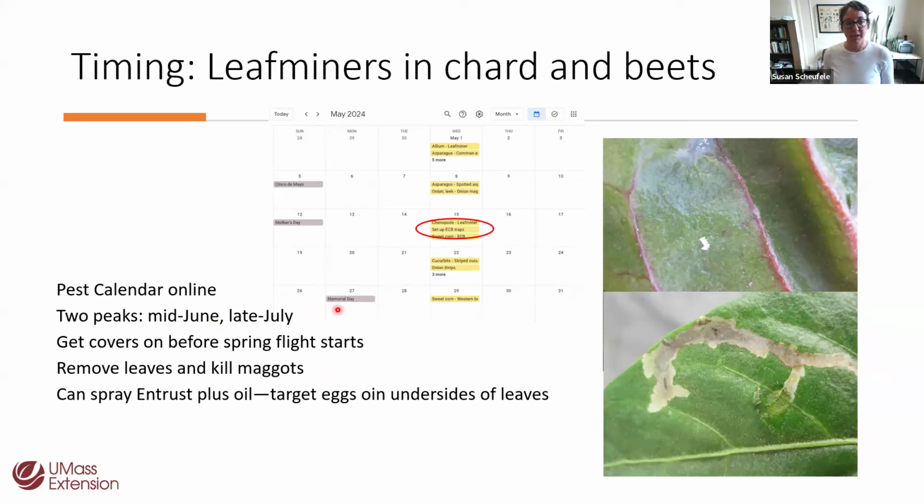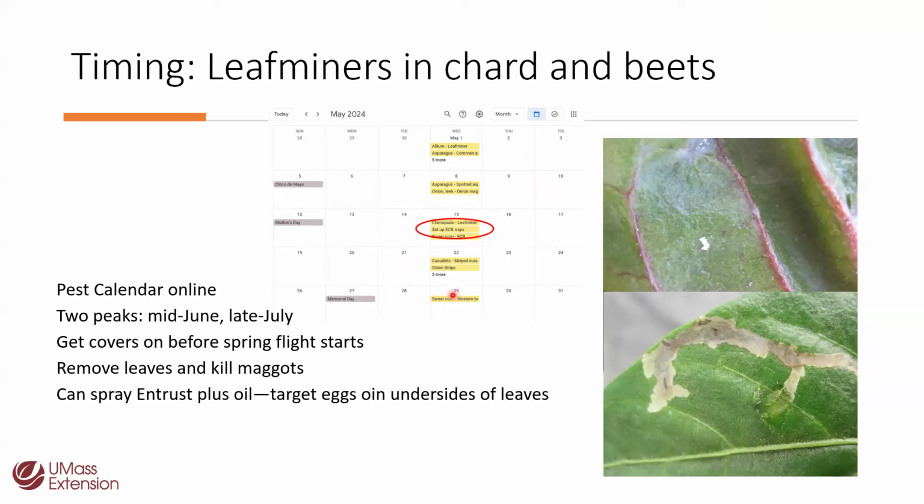So if you know something about the pest, you've identified it correctly, you can learn about its biology on our fact sheets. You know that there are these two peaks, so you could use that information to get the timing of the covers right. You only have to have them on there for maybe 2 weeks if you're just trying to keep these leaf miners out. Maybe you put them on May 1st and you take them off the end of May, just to be safe. You learn to recognize the eggs.